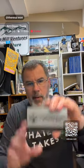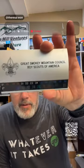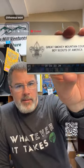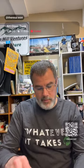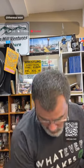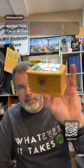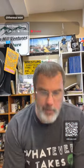So here's a Boy Scout thermometer. It says Great Smoky Mountain Council, Boy Scouts of America. And I guess the different temperatures light up, or it probably changes colors. Here's a little trinket box. Yeah, we're going through this whole bag now, so we'll see what all's in here.